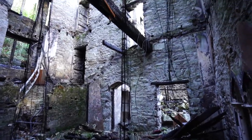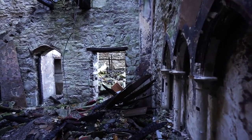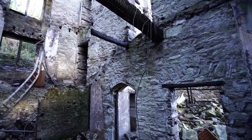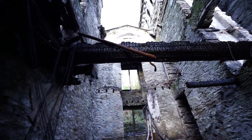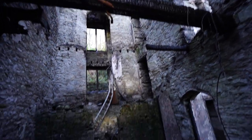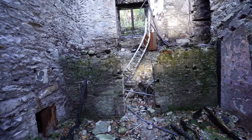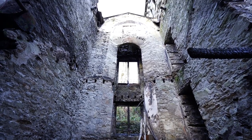This is ridiculous. Look at these electrical cables hanging down. It's a windy day. Look at these major timbers just burnt to shreds. This is wild dangerous. Oh, damn, this looks like a chapel bit.